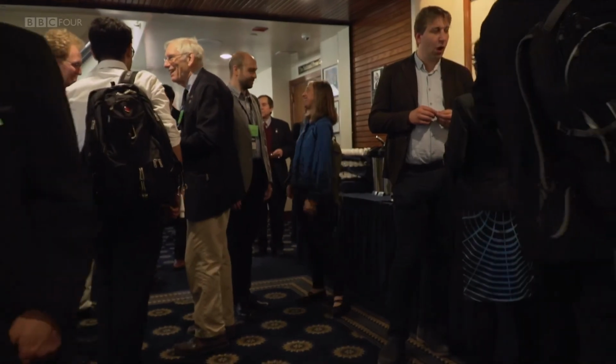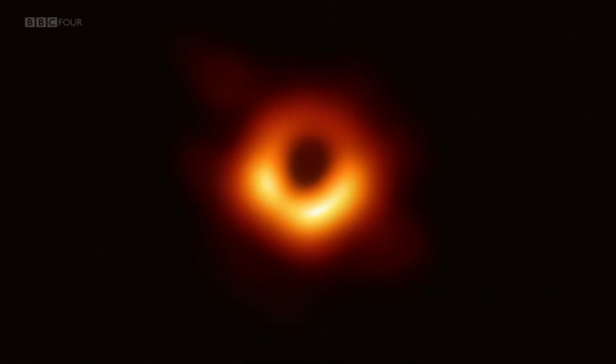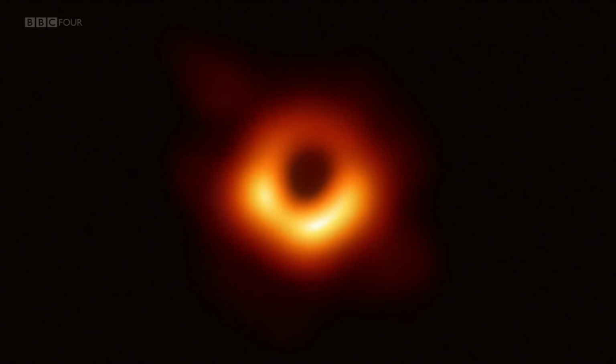Understanding how the jets are created is just one of the many ways in which the EHT project and this first amazing image may help us reveal the processes that power supermassive black holes.